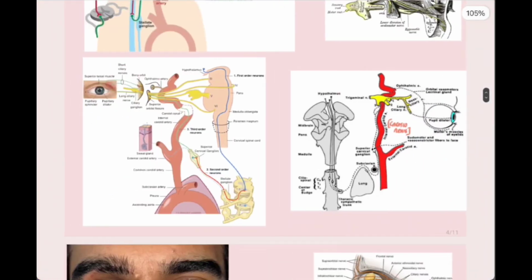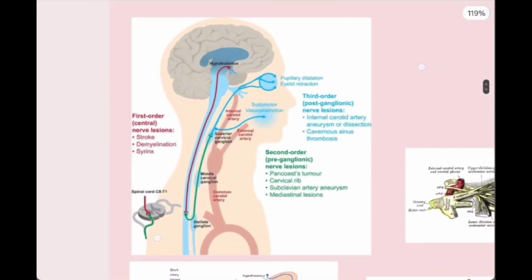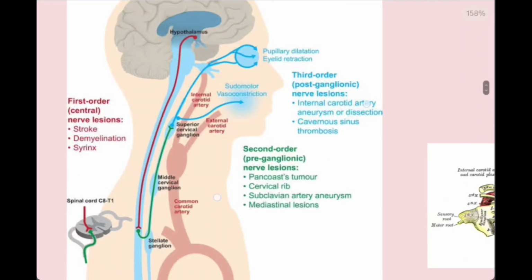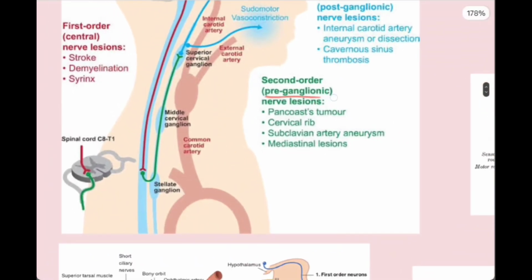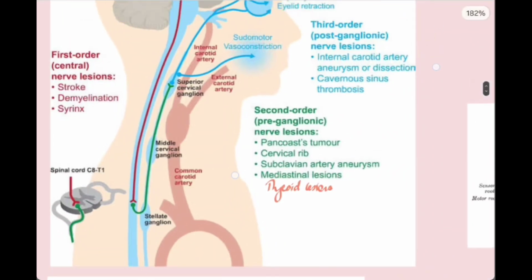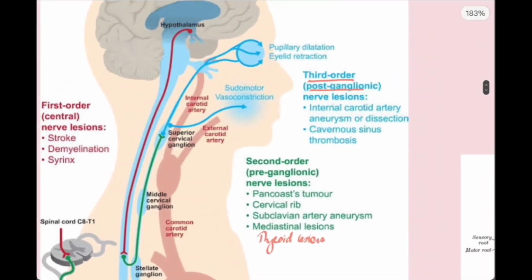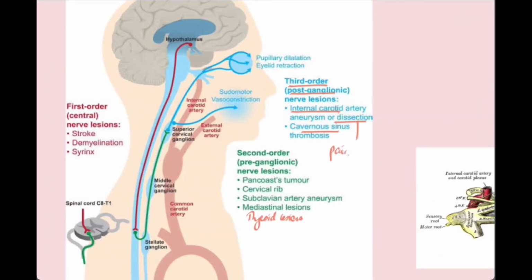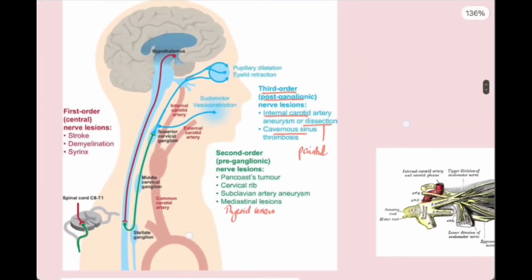Common causes of central, that is first-order neuron, lesions are brainstem disease, syringomyelia, Wallenberg syndrome, and cervical spinal cord lesion. Common causes of preganglionic, that is second-order neuron, lesions are Pancoast tumor, chest trauma, birth trauma, and thyroid lesions. Causes of postganglionic, that is third-order neuron, lesions include internal carotid artery dissection and cavernous sinus mass. Painful Horner syndrome, especially of acute onset, should raise the possibility of carotid dissection.